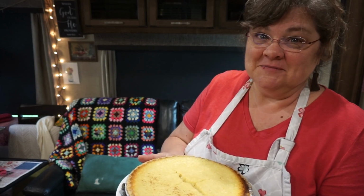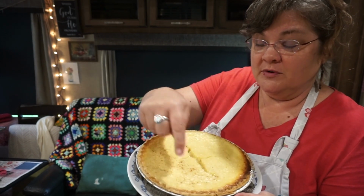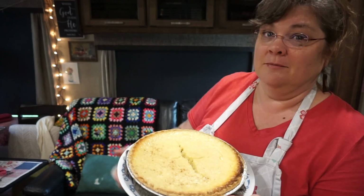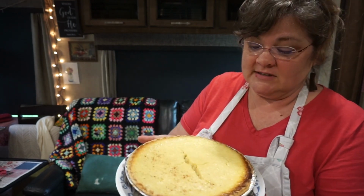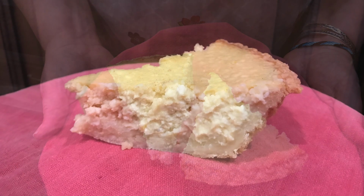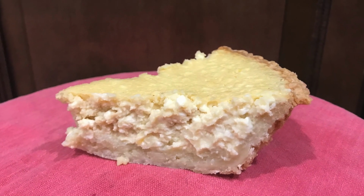Before the kids do. So the question is, would you want to try the pie with the nutmeg or without the nutmeg? So let's cut some pie. We have cottage cheese pie. I got the one with nutmeg on top.